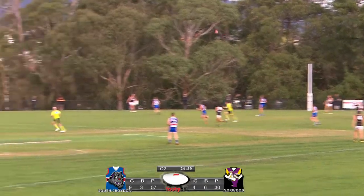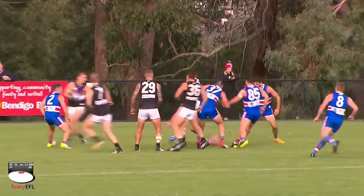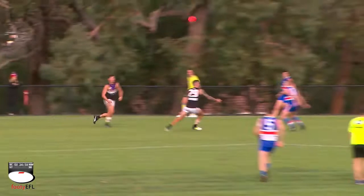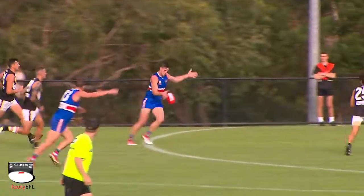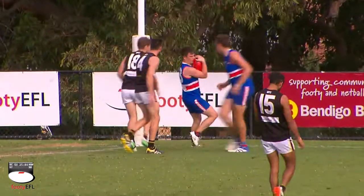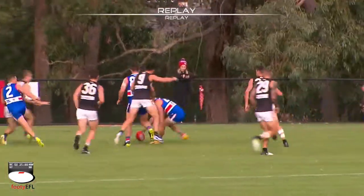Takes his full allotment of time. The umpire blows the whistle and tells him to move it on as he does up towards half back. Stewart was the target. Slick handball was clever to Allison. Came off hands. There's the kick. Has it drifted across the face of goal and marked in the pocket by Michael King.